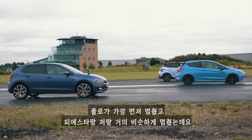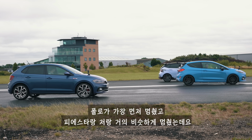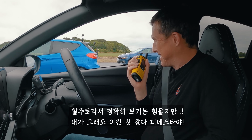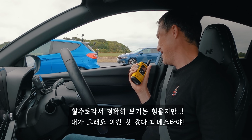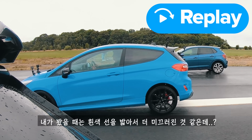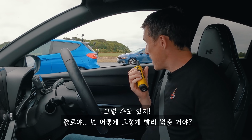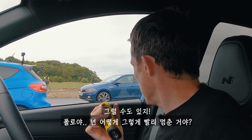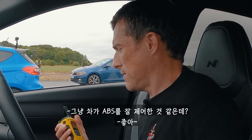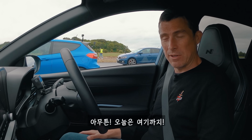That's quite interesting. The Polo stopped in the shortest distance. The Fiesta and me were kind of neck and neck, and damp runway, it's hard to tell the difference. But yeah, I did just beat you ever so slightly, Fiesta. Yeah, I'm going to put it down to having a wheel on that painted arrow, mate. Extra slippery. Maybe. Polo, how come you stop so quickly? I reckon this just manages its ABS really well. Nice. Overall then, very interesting results. Anyway, that's enough of that.